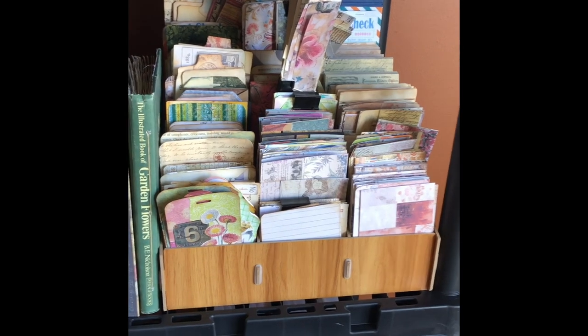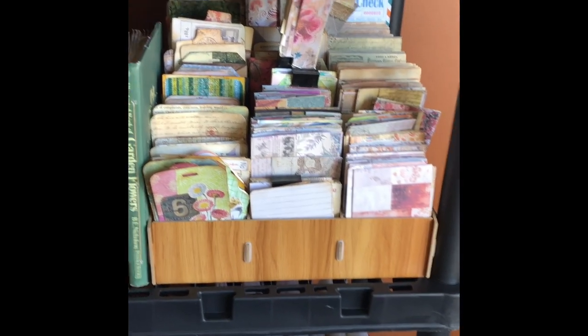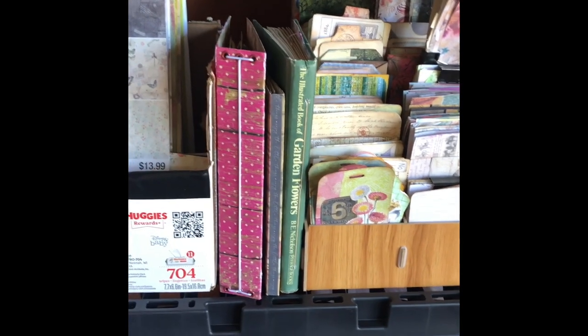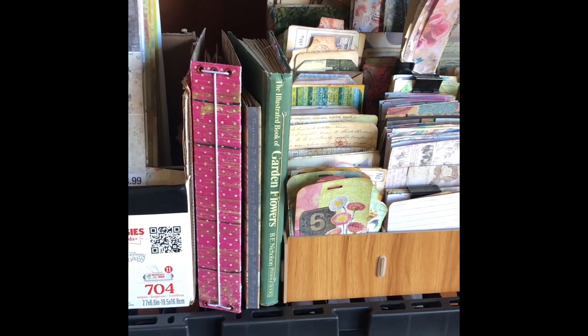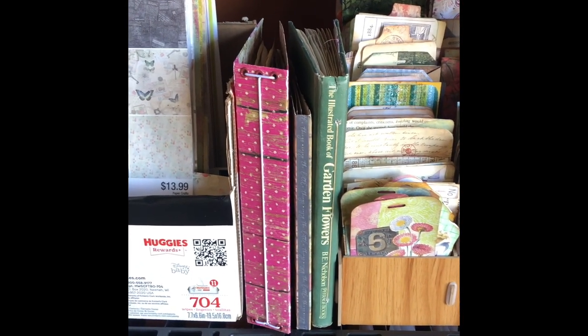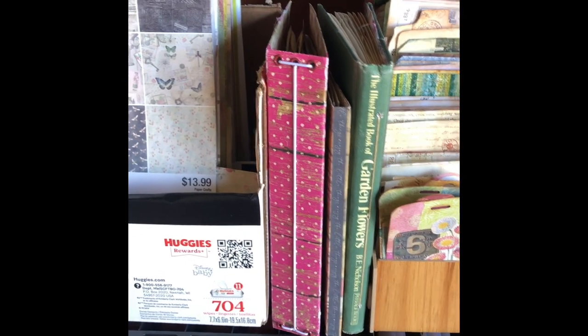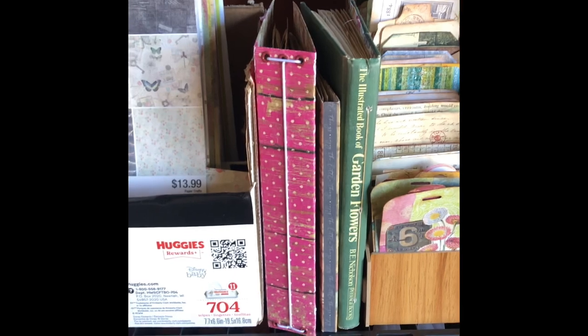And the next shelf, I have that phone tower thing that I bought. I still love it. It holds so much. My little soldiers in a line there. I've got a few of my books that I use to fill things. First one is the stamp book with the labels. The middle one is my circles, and then my last one, the pink one, I just did the signature.